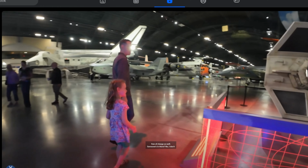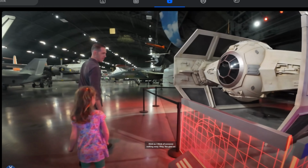Is someone in there? No, I don't think so. I think I saw him walking around. We kind of do look better.